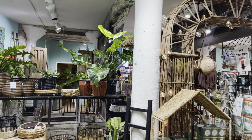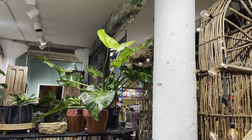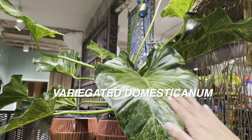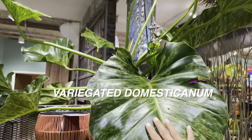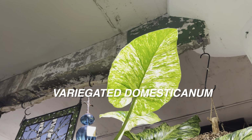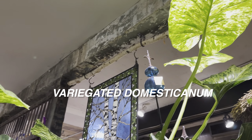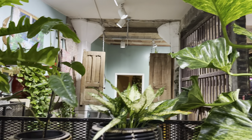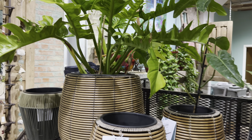We are walking around here, and I am seeing this pop up a lot in a lot of Dallas plant nurseries. This is a variegated domesticum. Look at how huge these leaves are. Oh my goodness. And look at that light just hitting that philodendron. Massive plant. I definitely don't have the space for that, but you know, I want to just look at it.